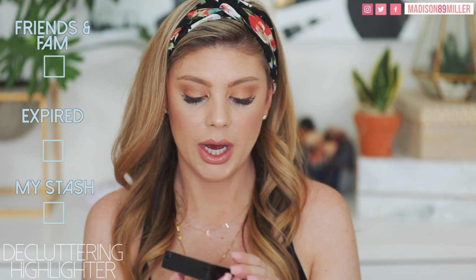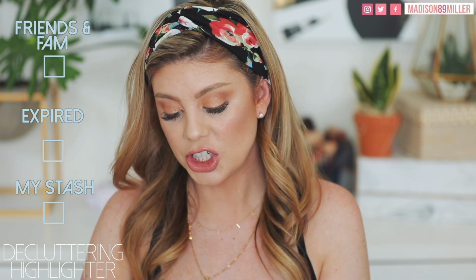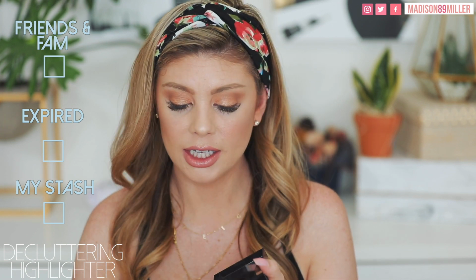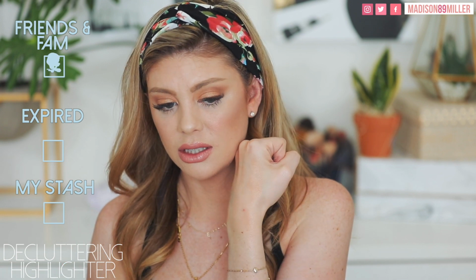We have another one from Laura Mercier, and this one is called Indiscretion. This is like a deeper shade, like a more bronzy shade. It would be really pretty if I had a tan, to be honest. I think that's probably why I held on to it. Oh, it's kind of dark.